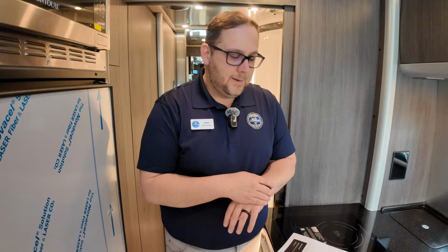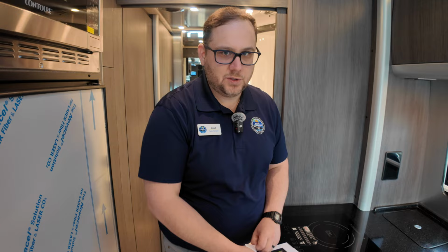And then the other thing you're going to have is the Victron 100 by 20 solar charge controller. Now this has standard 300 watts of solar for the coach, and then 100 watts for the chassis battery. So you're always getting a trickle charge to the chassis battery.